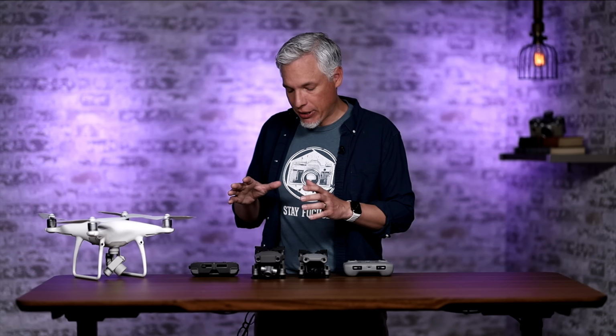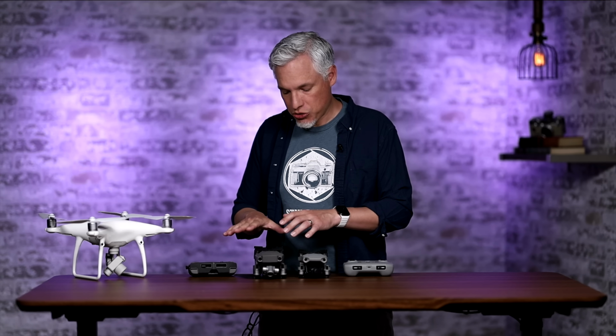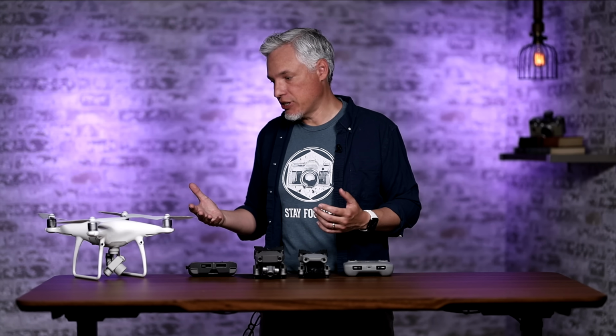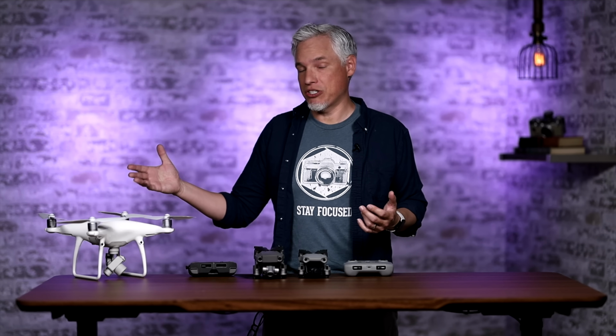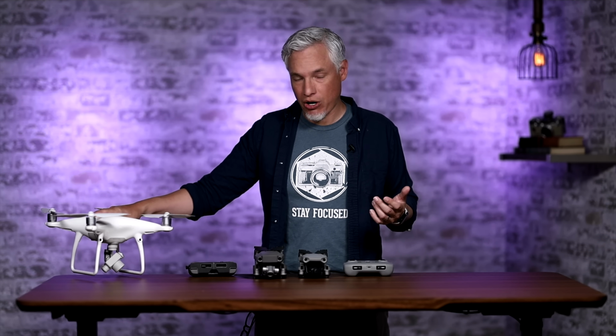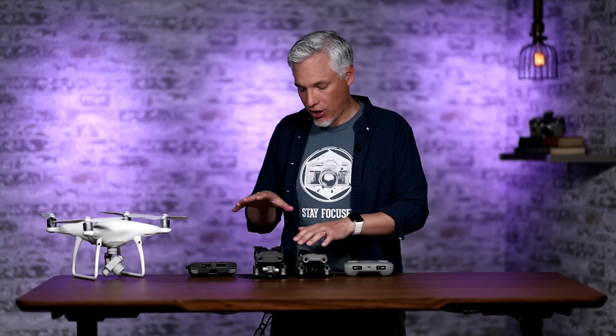Up until now, I've been using this Mavic 2 Zoom and the Phantom 4 Pro. The Mavic 2 Zoom was my travel drone, but it didn't have 4K 60, which is my preferred video format for the ability to crop in and slow it down. The Phantom 4 Pro I would use anytime I needed 4K 60, but I wasn't traveling because obviously it's too bulky to travel with. This provides the compact nature of the Mavic series with 4K 60.